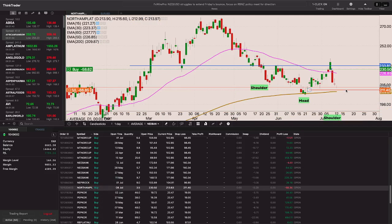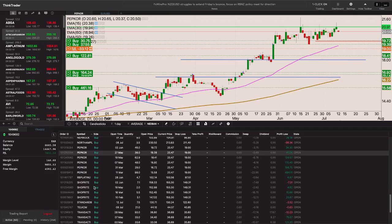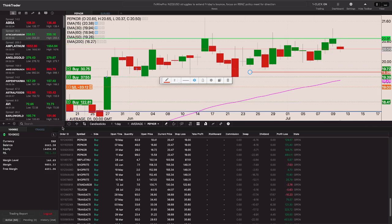Northern Plat. Platinum miners not starting the week well. Looks like that break above that 50-day exponential moving average at 233 was seemingly a false break. Let's see if that 200 period exponential moving average then holds. Pepco looking quite good. Looks like there's still quite a fair bit of selling there at 20.91. So if those sellers step away, I'll add to the position with a stop loss just below those lows there, around 19.50.